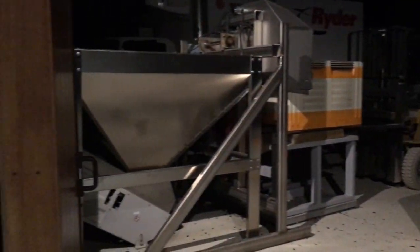When we arrived at the mill, the first thing that they do is unload the olives from the truck and dump them into a big hopper that can hold up to 1,000 pounds of olives at a time.